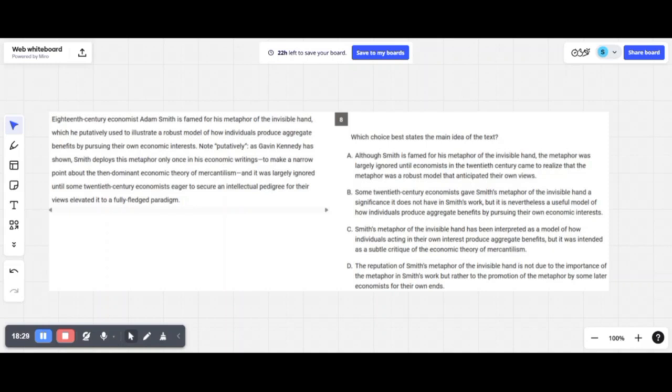As Gavin Kennedy has shown, Smith deploys this metaphor only once in his economic writings, to make a narrow point about the then dominant economic theory of mercantilism, and it was largely ignored until some 20th-century economists eager to secure an intellectual pedigree for their views elevated it to a fully fledged paradigm.